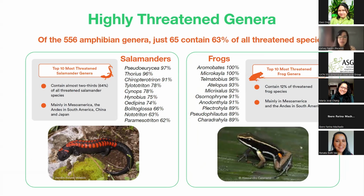Now, looking at taxonomic patterns, we found that of the 556 amphibian genera, just 65 of them contain over 60% of all threatened amphibians. So by tackling the conservation for these highly threatened genera, we can save large numbers of priority species.